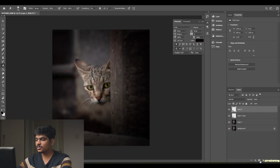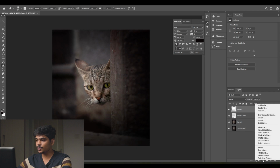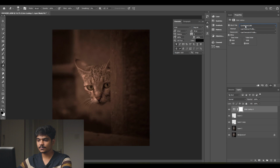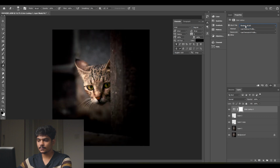To blend it in even more, I'll put color lookup tables. Color lookup tables are inbuilt presets inside of Adobe Photoshop. Just come to this circle icon on the bottom and click on color lookup. You can click on any one and keep scrolling down to see all the effects. Let us scroll down. I feel this looks good, but it is a little too intense. So let me reduce the opacity.